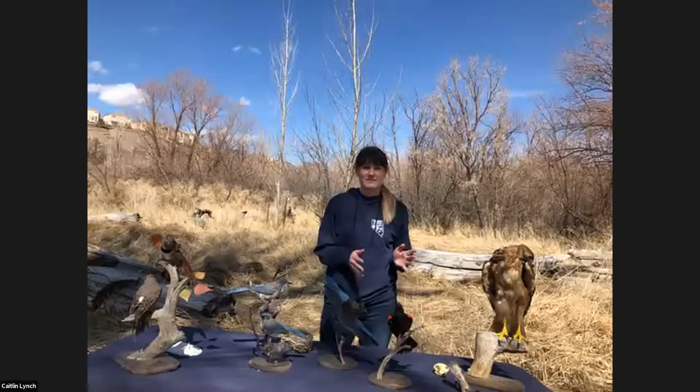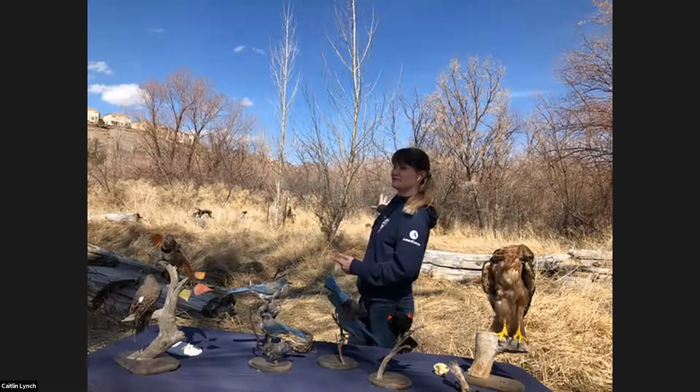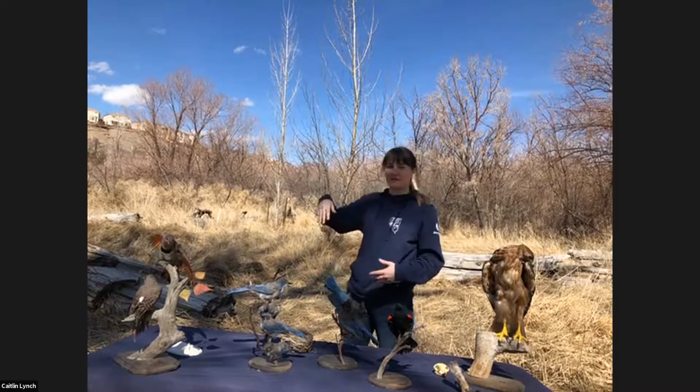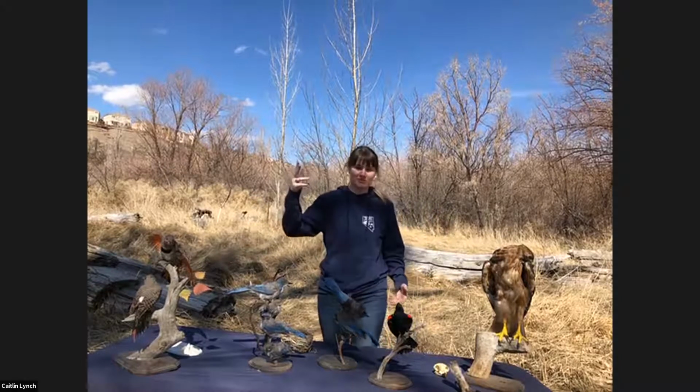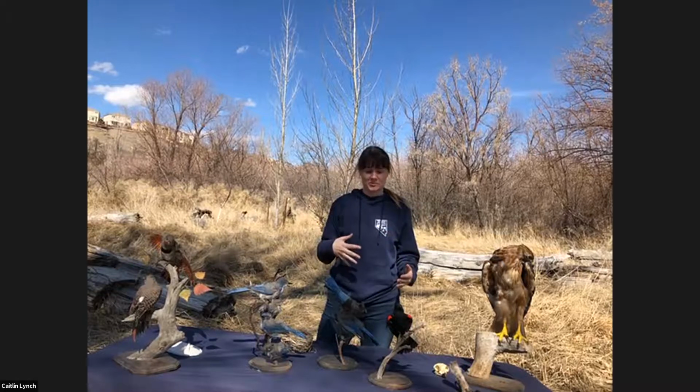Okay. So we talked a little bit about the birds that live in our aquatic habitats. Now we're going to talk about some of the birds that live in our woodland habitats. And as you can see behind me, definitely a very big woodland habitat. I'm currently in the shade of a giant cottonwood tree. So that is kind of the features that you would see if you came and visited our park.